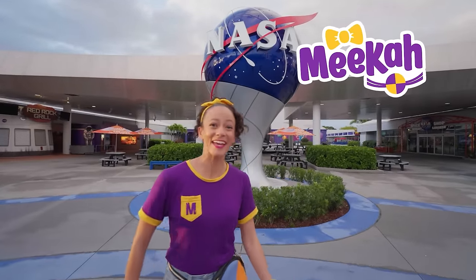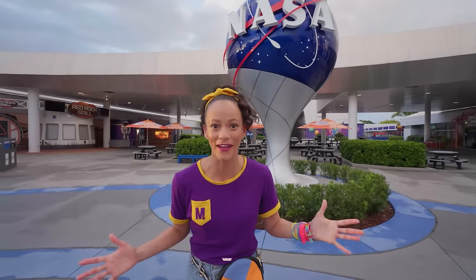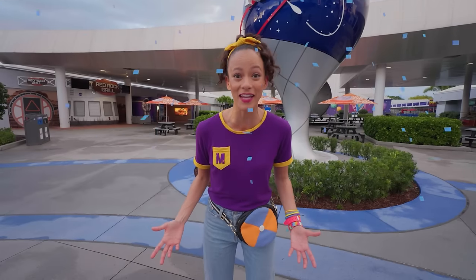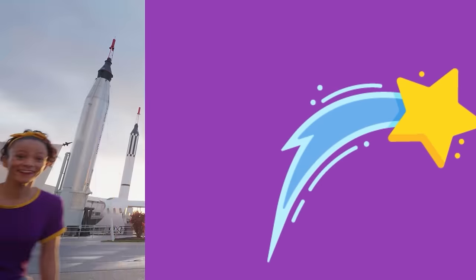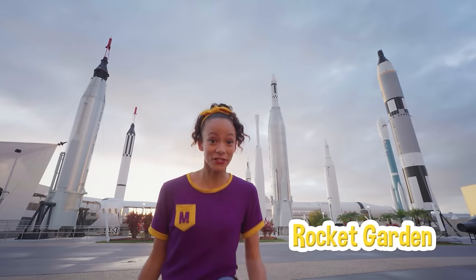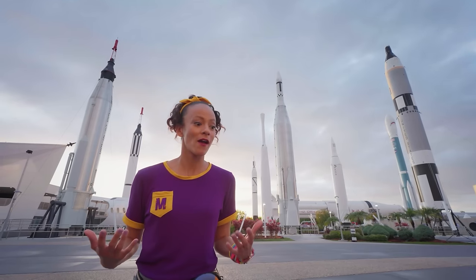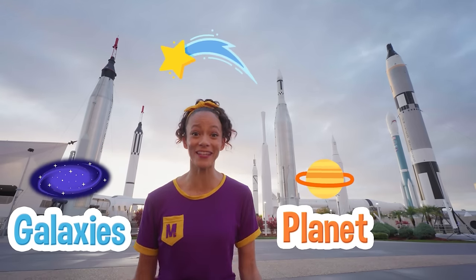Me, Meekah, and today we're at the Kennedy Space Center in Merritt Island, Florida. We are going to explore space shuttles, space rockets, and have so much fun. Will you come with me? Well, let's go. Hey, check it out, a rocket garden. Do you know what a rocket is? It's a vehicle that launches stuff into space so that we can learn about other planets and galaxies and stars.